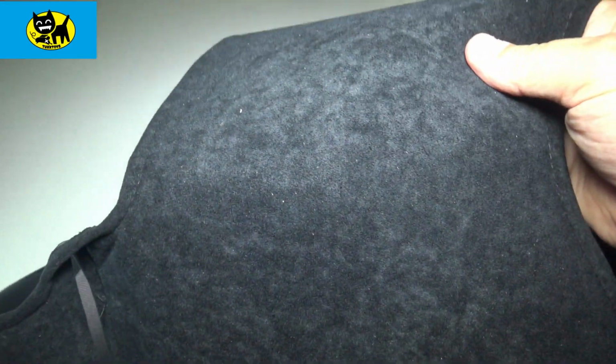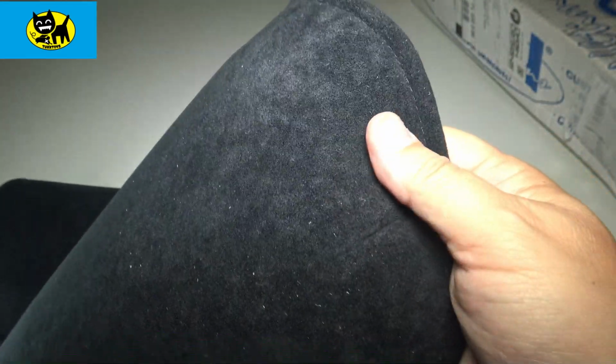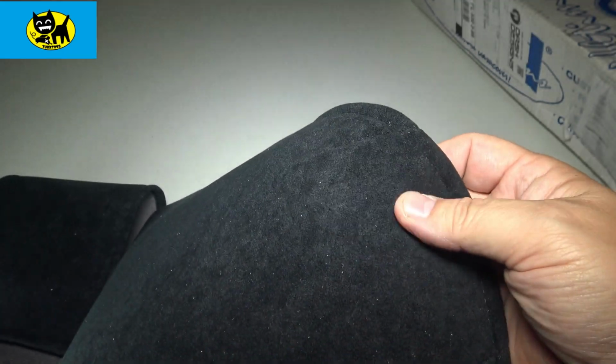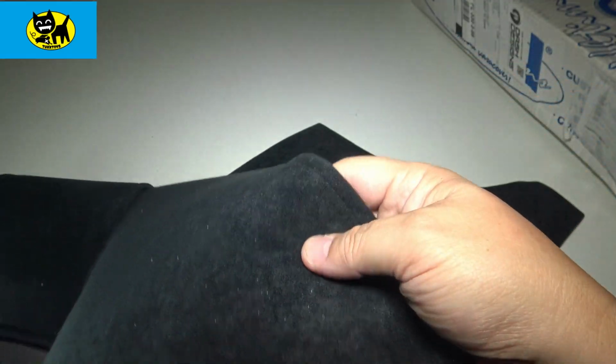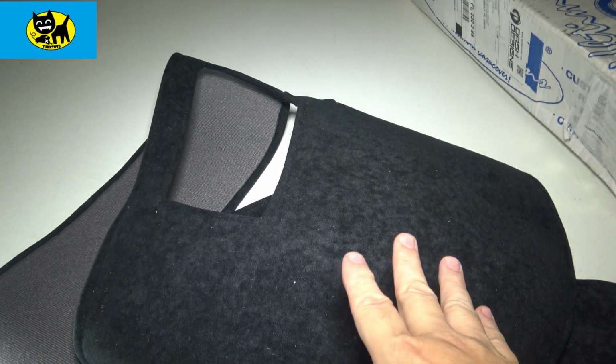Again, I'm not going to put it into a car for this particular video. I'm just doing an unboxing and talking about it. I may do another video down the road if I decide to put this in my car. But right now, I do not have a dash cover myself. Now that I have this one, maybe I'll be inspired to put a cover in my dash.